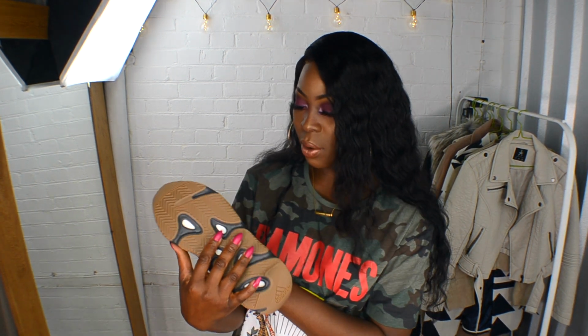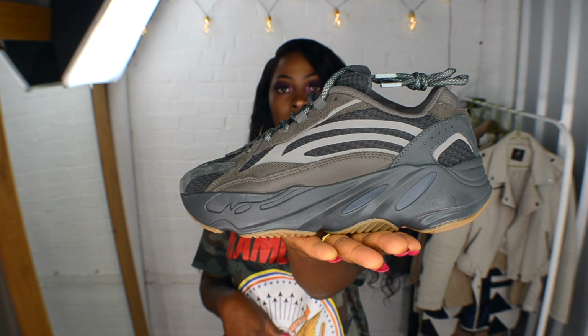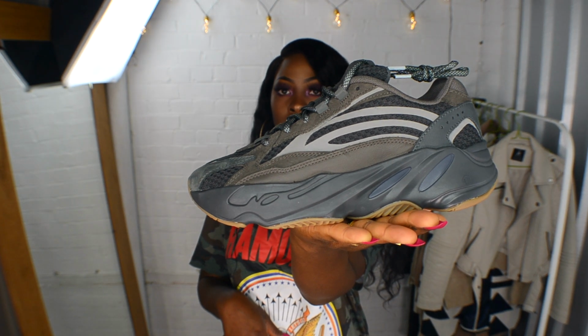I tried on a pair of them and they're very comfortable. I picked mine up in a size 8 and I think these are so comfortable. They're very lightweight on your feet. They're really nice. In terms of quality and how they're made, to be honest with you, these look really well made. These look really good.